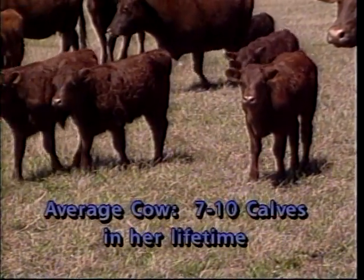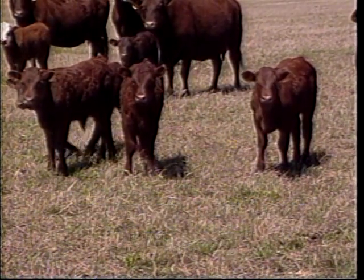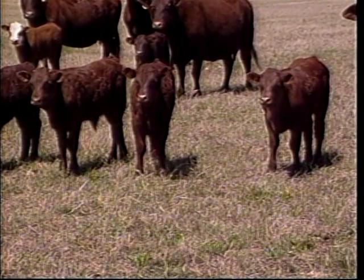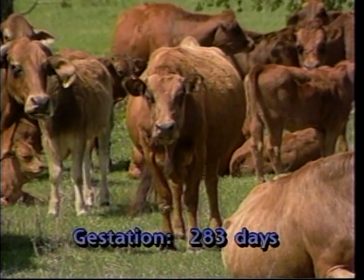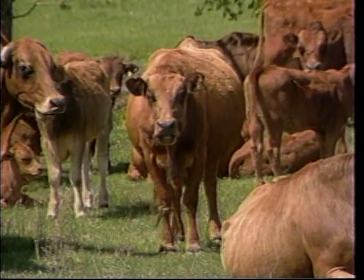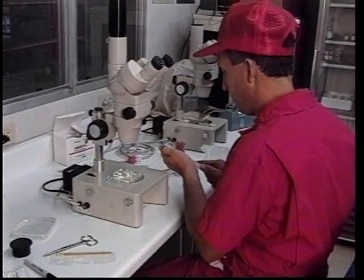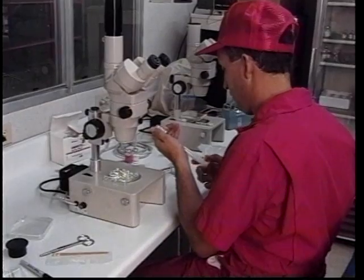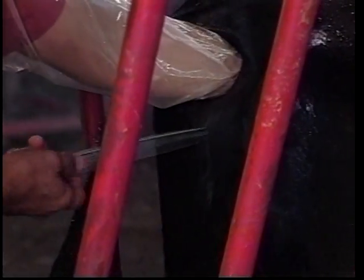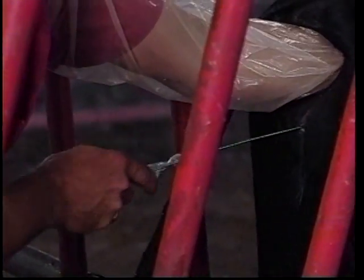The average cow is able to produce approximately 7 to 10 calves in her lifetime. The number of viable embryos that she could produce is far greater than that. However, because of the length of gestation, 283 days, she can only produce one calf per year. Through superovulation and embryo transfer, the number of calves she can produce can be increased significantly. By removing embryos early in development and placing these embryos into suitable recipients, these females are able to produce many more offspring than their lifetime would allow through natural breeding.